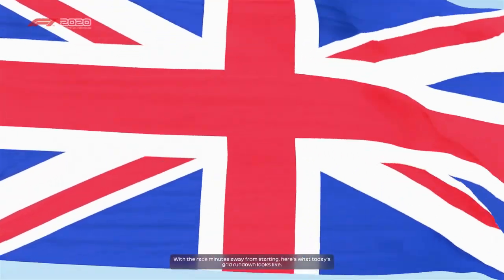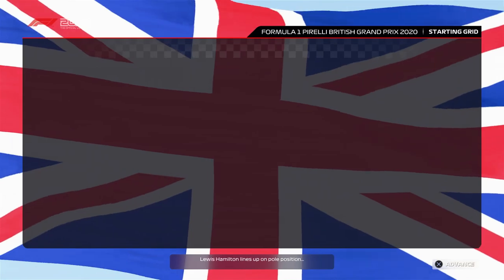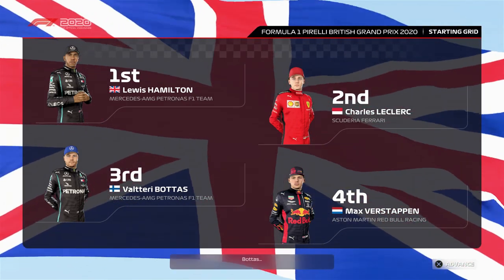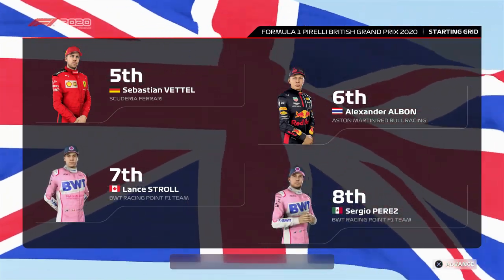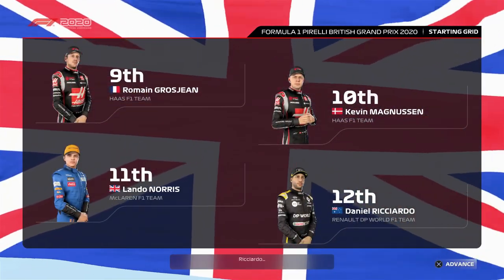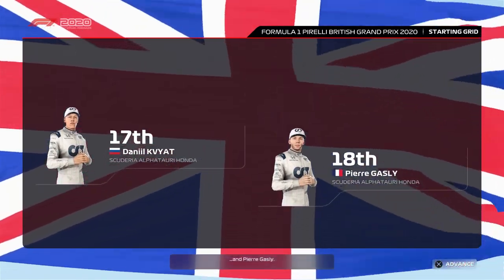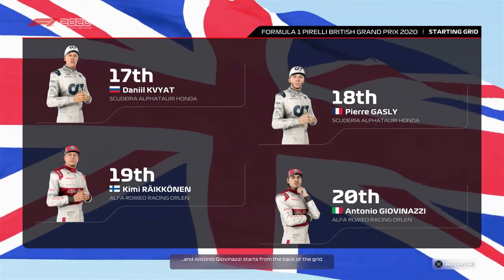With the race minutes away from starting, here's what today's grid rundown looks like. Lewis Hamilton lines up on pole position, with Charles Leclerc alongside. Looking at the rest of today's grid, we have Bottas, Verstappen, Sebastian Vettel, and Albon, Stroll, Perez, Grosjean, and Kevin Magnussen, Norris, Ricciardo, Carlos Sainz, and Ocon, Latifi, Russell, Daniel Kvyat, and Pierre Gasly. Raikkonen and Antonio Giovinazzi start from the back of the grid.